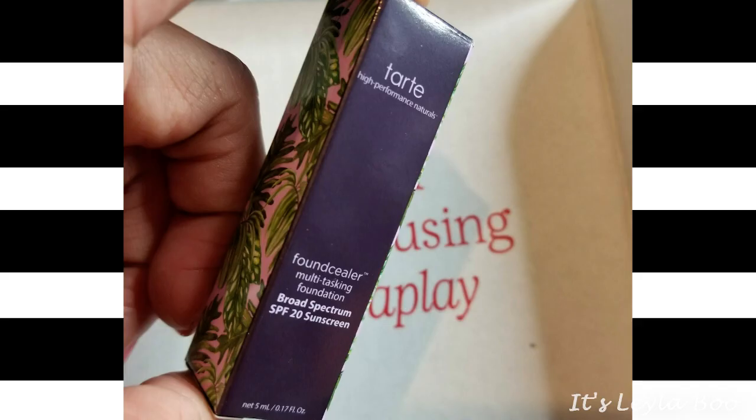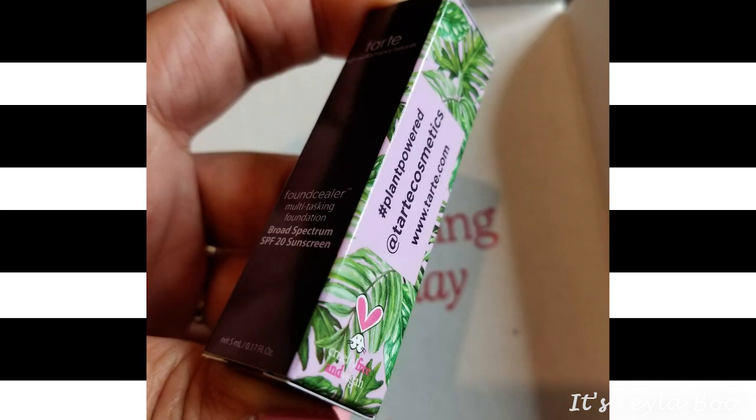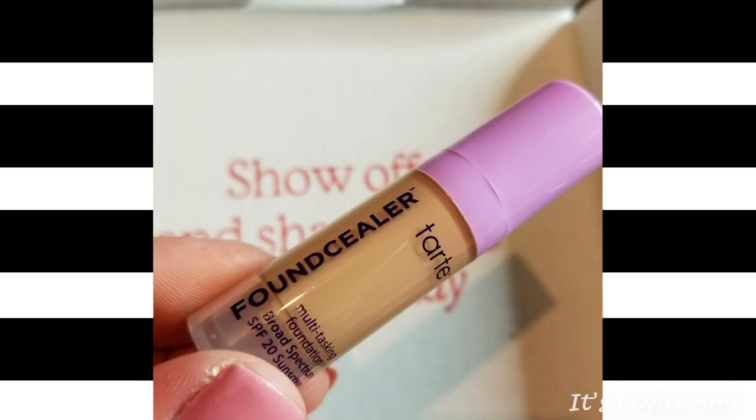Anyway, let's see what it says about this. Tarte Babassu Found Sealer Skincare Foundation SPF 20 in shade 36H. The only thing that needs to work hard when you're on PTO is your foundation. That's why this multitasking formula is a first-class favorite.